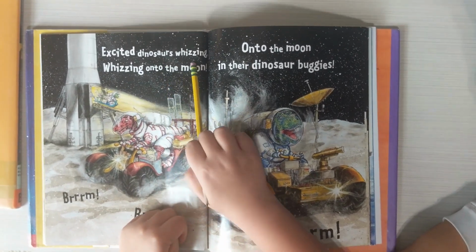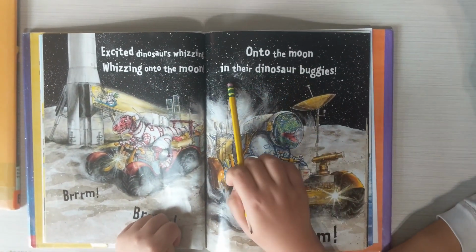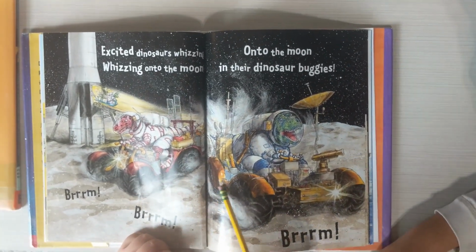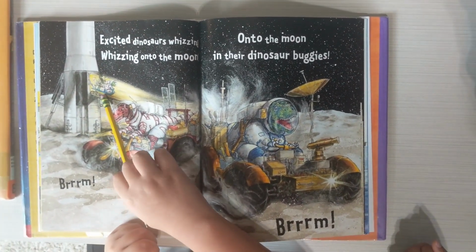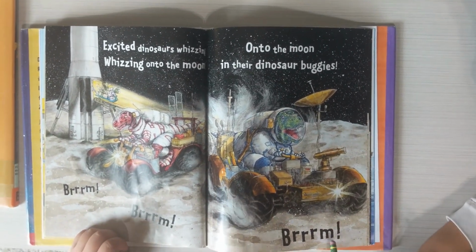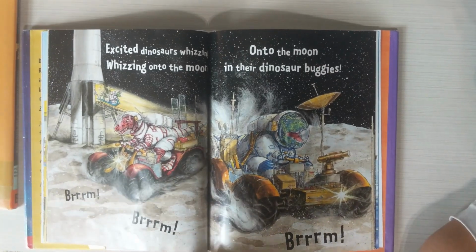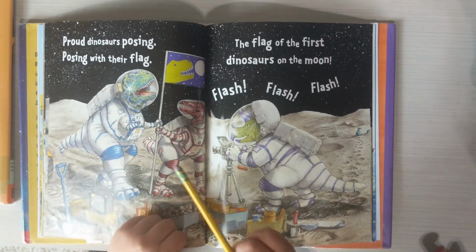Excited dinosaurs whizzing onto the moon. Onto the moon in their dinosaur buggies. Oh, buggies? This one looks like he has a sled and presents. Vroom, vroom, vroom. Wow, this is so cool. They even have a flashlight. Can I have one, please?